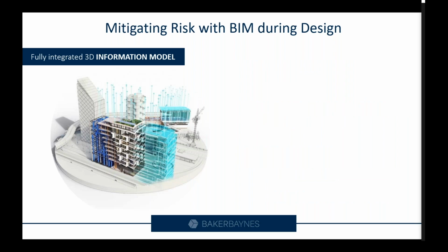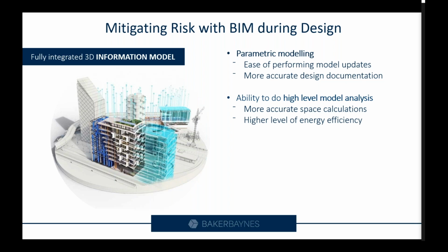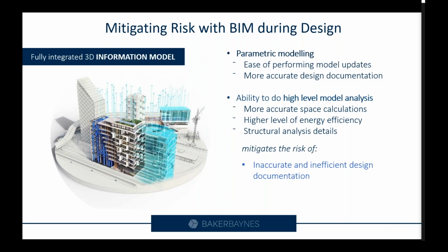Furthermore, the information model, i.e. BIM, enables parametric modeling, which allows for easy updates and design revisions, as well as more accurate design documentation. It also gives you the ability to do a high level of model analysis, which leads to more accurate space calculations, a higher level of energy efficiency, and structural analysis details. These mitigate the risk of inaccurate or inefficient design documentation once again, and designs also not conforming to the required building standards.